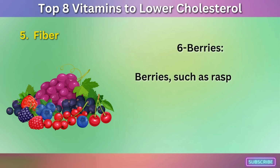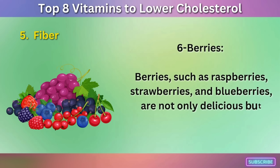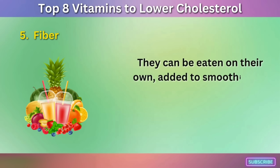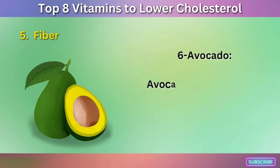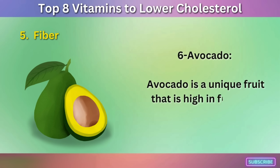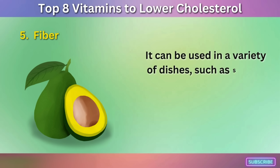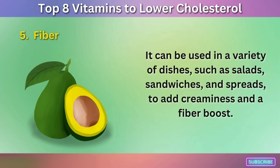6. Berries. Berries, such as raspberries, strawberries, and blueberries, are not only delicious but also rich in fiber. They can be eaten on their own, added to smoothies, or used as toppings for yogurt, cereal, or desserts. 7. Avocado. Avocado is a unique fruit that is high in fiber and healthy fats. It can be used in a variety of dishes, such as salads, sandwiches, and spreads, to add creaminess and a fiber boost.